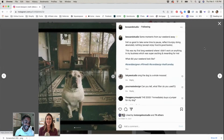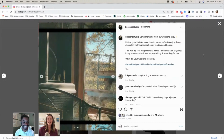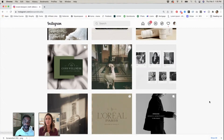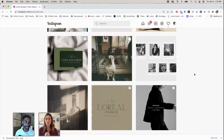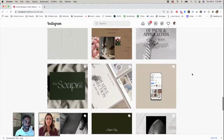Even that photography style has a nice filter. A dog in a sweater. What more do you need? And it's still giving that feeling of her overall mood and creative direction for the brand. It really fits well together. This is Beth here. And let's see, there was another one down here that I really liked.